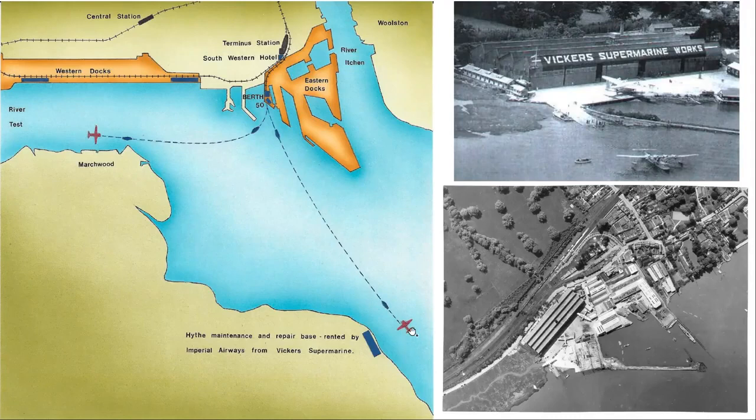Most of the time, they moored off Hythe, and these are little launches there, going in both directions, carrying the passengers and mail to berth 50, where they embarked or disembarked. And Imperial Airways rented from Vickers Supermarine a works at Hythe, which you can see in the top right, to maintain the flying boats. And in the aerial photograph, there's a couple on the hard standing and one at the top of the slipway. And just in passing, just to the right, there's a little boatyard, and on the roof it says Power Boats. It was owned by Hubert Scott Paine, who was a director of Imperial Airways.